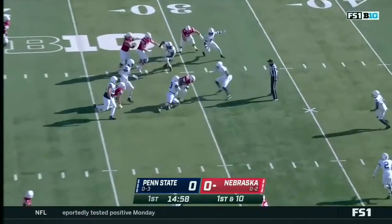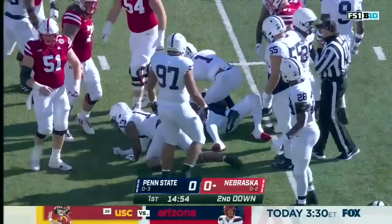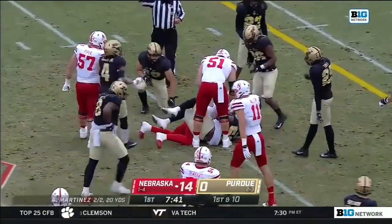And it's Mills, lowers his shoulder, Ellis Brooks makes the stop. We want him on the football field if you're Purdue. You saw Rondale Moore coming back. That's a good sign for the Boilermakers.